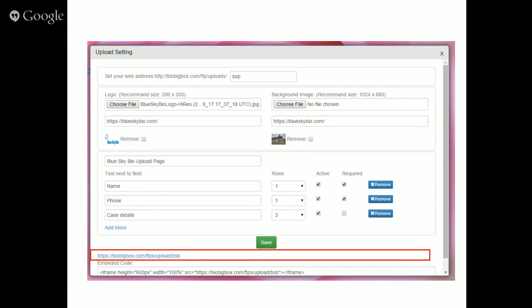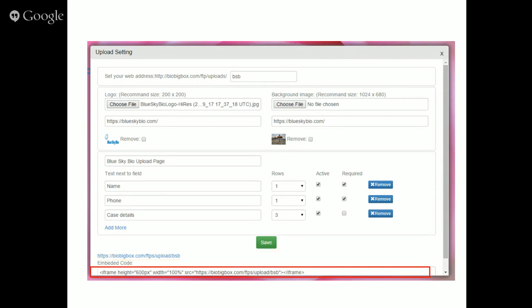For the form, you've created your form. You have your own website. You want to be able to receive large files via your own website. So you take the embed code, and you could put it into your website. Okay, and that's what we see at the bottom highlighted in red.